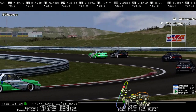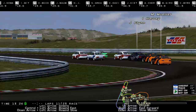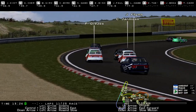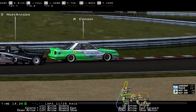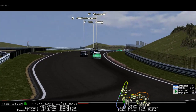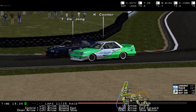What happened to the Nissans? Were the Nissans just slowing down, or was there an incident? No, they were just slowing, they were just slow. That is not good. Carl Connor very sliding. I think there might be some issues with the tires, possibly, because he's losing traction. For Nissan. Yeah, obviously Material Racing, amazing debut.